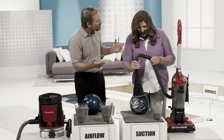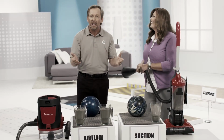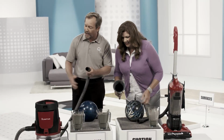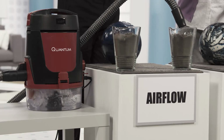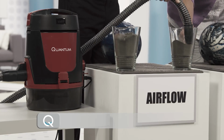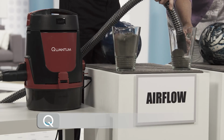And you know why? Because the airflow is restricted, because the filter is now clogged, and that's the problem you have with a filtered vacuum. But watch this. With the Quantum, we're going to pick up twice the amount of dirt, Terry, and then watch what we're going to do after that. I can't believe this. And you're going to pick up twice the dirt? That's right. And because it doesn't have any filters to clog, I can easily do that.